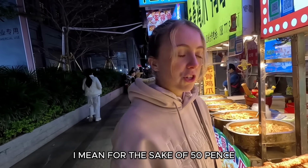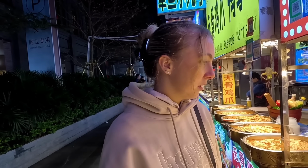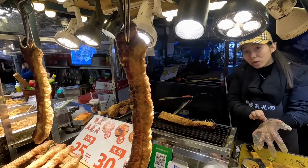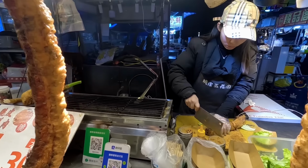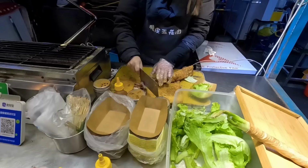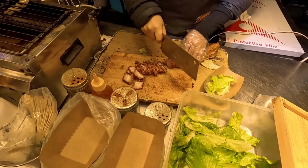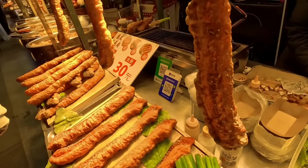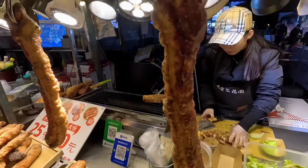For the sake of 50 pence, should we have just got a big one? I'm just being greedy. I was thinking this, but then you said. Shall we just get the full? Yeah. I don't know if she's cooked it all. Spicy? Spicy, yeah. You good with that? Yeah. Oh my goodness. Oh my lord. You just want to get the large? Yeah, do you want to? Yeah, actually, can we get the 30? That's 30. Yes, okay.